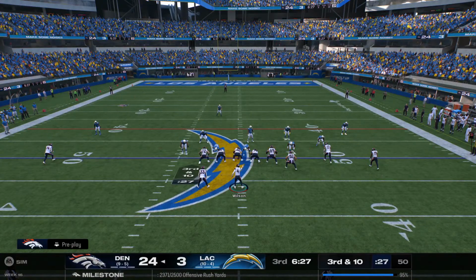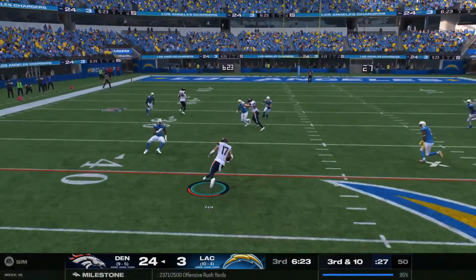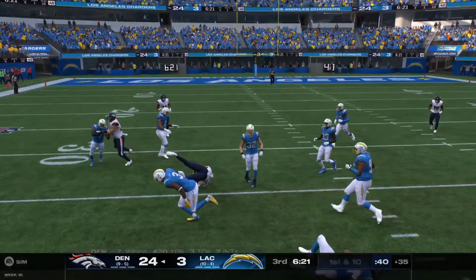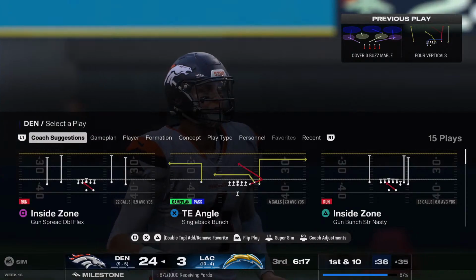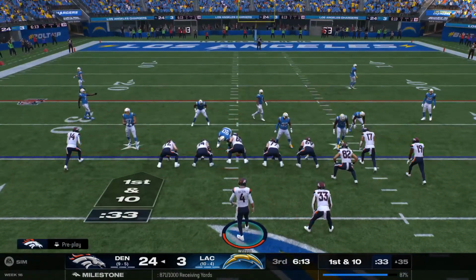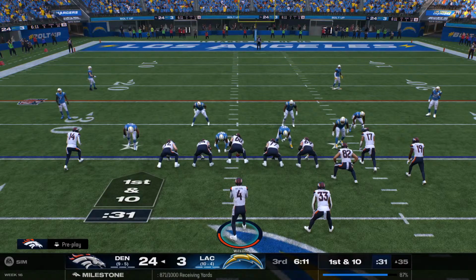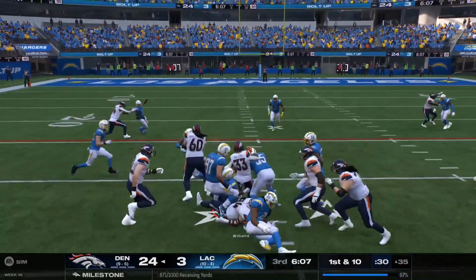From the gun, it's Wilson. That's complete to Vele. And he's brought down after pushing to that 35-yard line. It appears all that prep work and studying that you quarterbacks love to do in the build-up to the game, Brock, it has certainly paid off. This guy has picked apart this defense much of the contest.